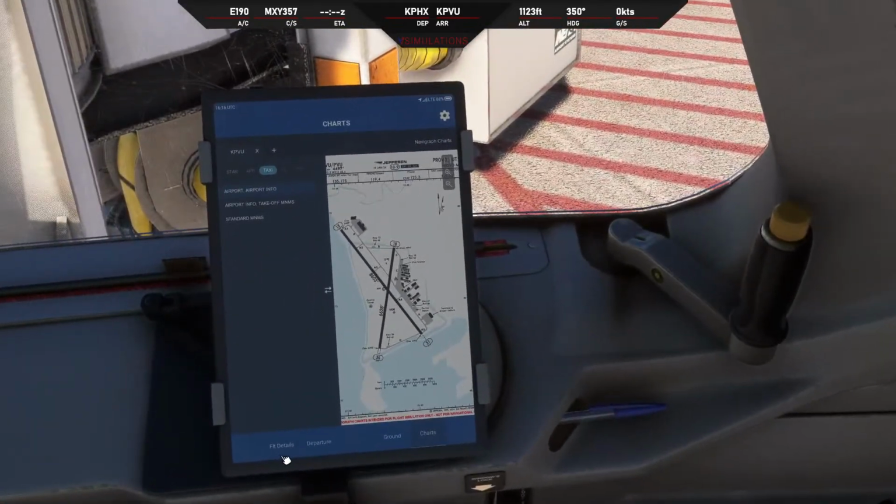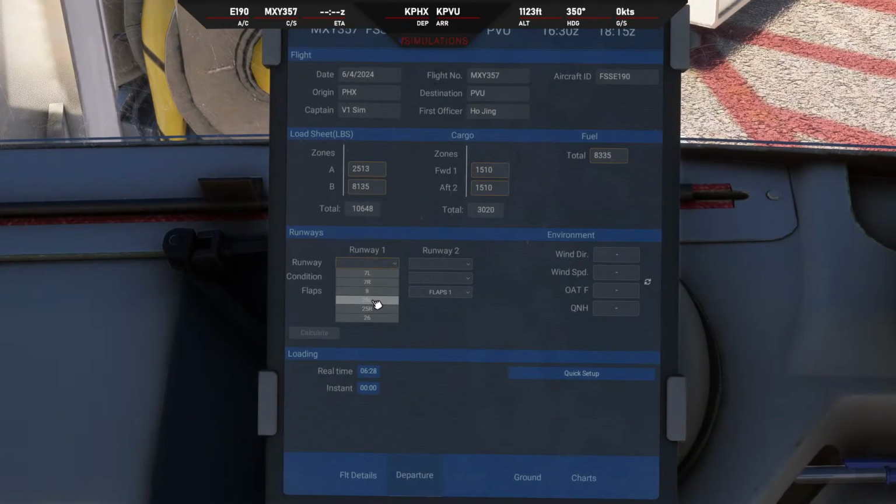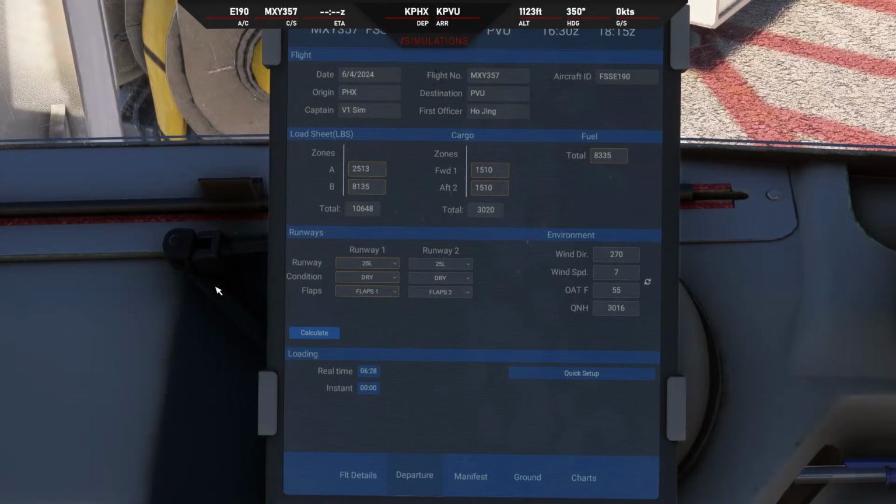Let's go ahead and load up our flight details. Departure today, we're going to blast off of 25 left. 25 left. Condition is dry. Now, the 190, I think normal was flaps 1, right? Or flaps 2, but we're going to be a flaps 1 out of here. We'll sync our weather. That was the slight difference. Like the normal for the 170 is flaps 2 and 4, right? 2, 4, and 1 if you're taking off out of Denver. And then I think the 190 was flaps 1 by default, if my memory serves me right. I think flaps 1. So we'll go with that as our primary.